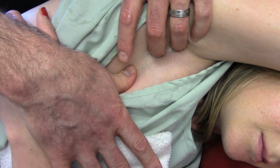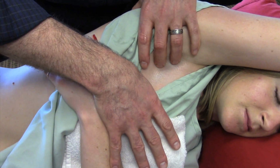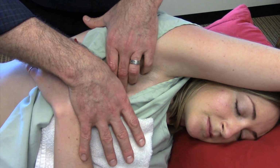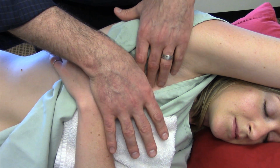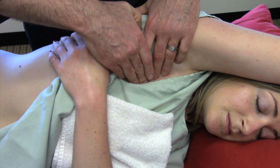You may not be able to tell, but I'm not pushing very hard. And I'm not trying to clear this out all at once. We want to start slow. Right now, just kind of saying hello to the muscle.